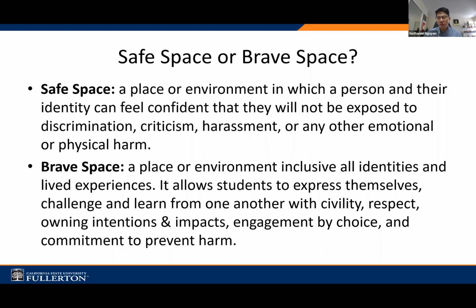So people feel safe when they come to the space, and oftentimes, if they have a protected identity, they want to have those identities protected. They want to have that privacy. A brave space, on the other hand, is a space or environment inclusive of all identities and lived experiences. It allows students to express themselves, challenge and learn from one another with civility, respect, owning intentions and impact, engagement by choice, and commitment to prevent harm.